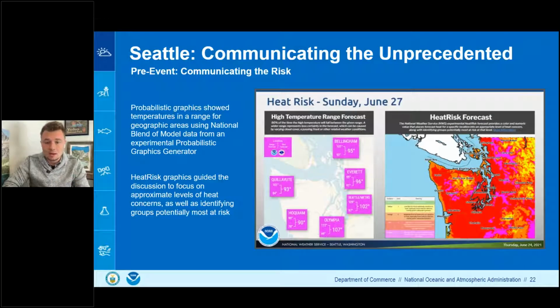So another way we communicated the risk, we incorporated these temperature ranges from the probabilistic graphics generator provided by the WAVE team here at NWS. So you see a range on the left side there. So I'm going to say, for example, at Seattle Metro, remember the high for Sunday was 104. This forecast was made 3 days before Sunday. So you can see it's obviously in the range of 97 to 109, with the best forecast being 102. So still providing that uncertainty, but also showing that we are certain that it's going to be hot and likely in the triple digits based on this forecast 3 days out for Sunday.